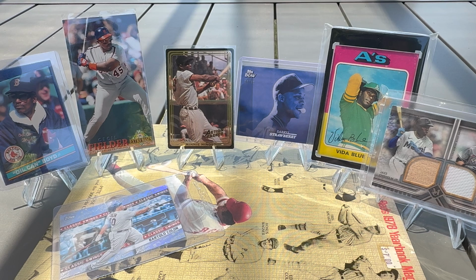Digging around on Trading Card Database has just been super fun. Find out about all sorts of stuff that I didn't know of. And this is from 2011. Yeah, 2011 Allen and Ginter.